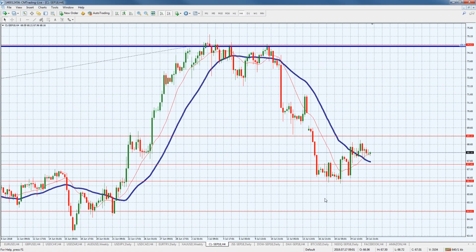Now jumping into oil right here, we bounced off of our low of 66.43, trading at $68 a barrel. So I do expect this to stay in this range at least for the interim, between the 69.14-ish level and on the lower part the 66-ish level, which is not a bad range for the price of oil to be in for the summer.